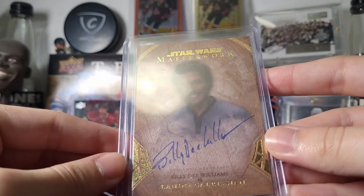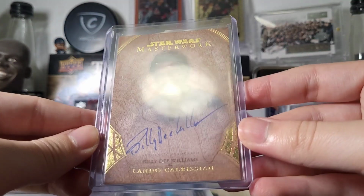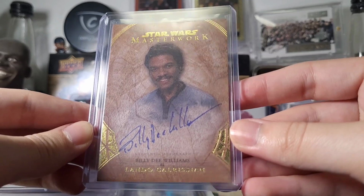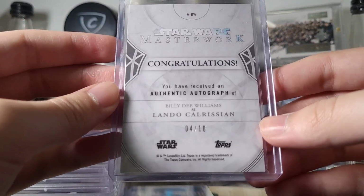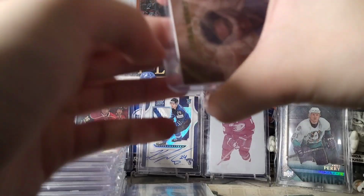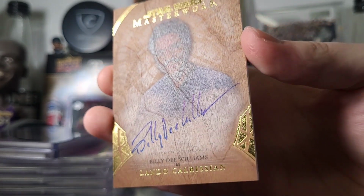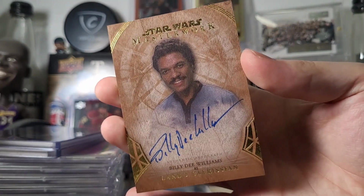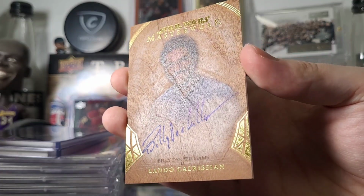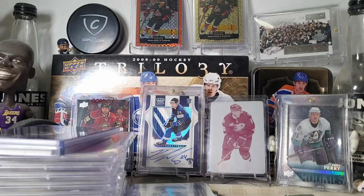This is probably my favorite card of the order. I think it was the most expensive, $300. Billy Dee Williams as Lando Calrissian. On-card wood auto from Masterwork out of 10. Just a super nice card. How good looking this card is. Pretty nice. Pretty nice. Happy with that.